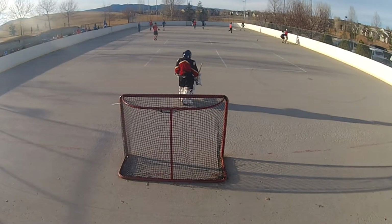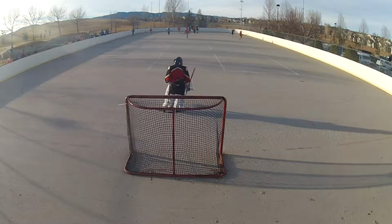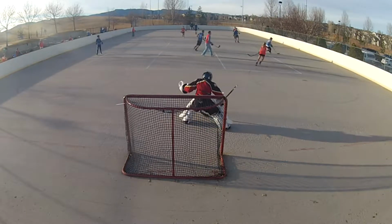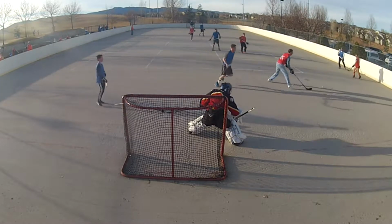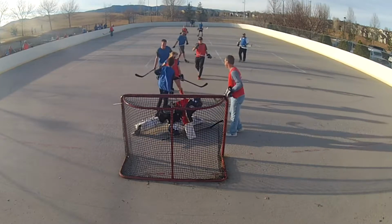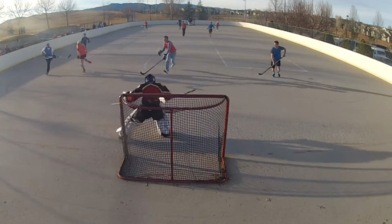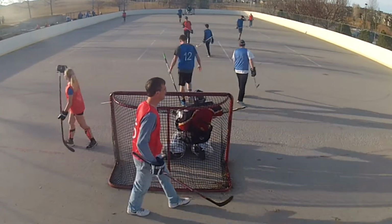Whoa, and that's a tripping on Scott. 2 minutes. Josh and Natalie fighting there. Look at that nice backhander there by Ian, but Dylan's there. Good cover there.